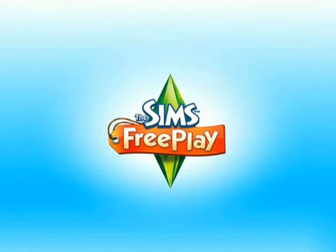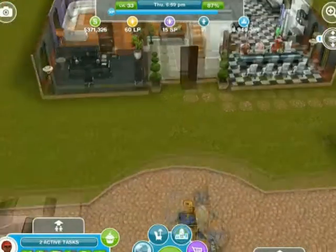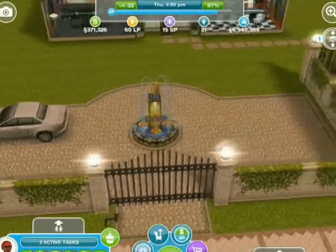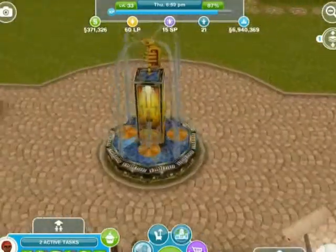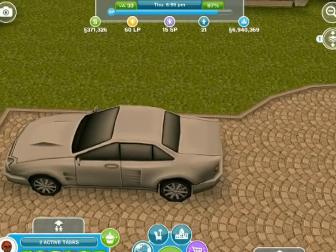You get it after you complete the teen idol quest. Even though you think maybe just teenagers can go and live there, actually anybody of any age can really go and live there. So at the front, there's just a big open space with a fountain and a car that you get with the house, so that's fine.